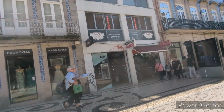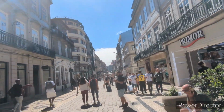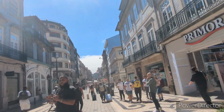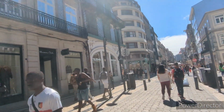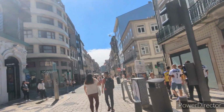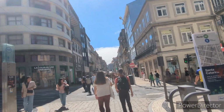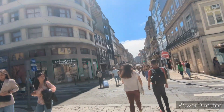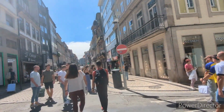So here we are at kind of the main drag, the main street where we have the tourist shops and things like that. So you can see it's a lot busier over here than it is a mile or two away in the other direction here.